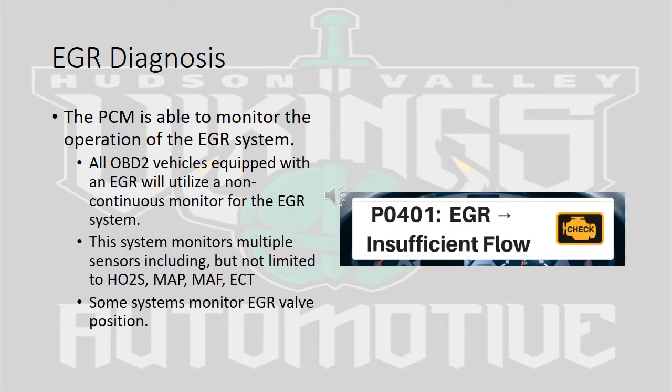Diagnosing the EGR system, typically you're going to have two common symptoms that the customer will complain of. They'll either complain that they have a rough idle, stalling, maybe hard starting, or they're going to complain that they have a check engine light on. All of our OBD2 systems are going to monitor the EGR. All right, this is a continuous monitor. It's part of the normal operation, the self-testing of the OBD2 system.